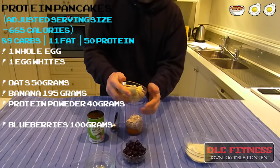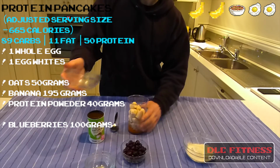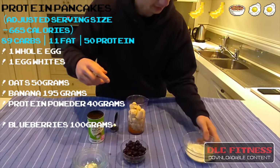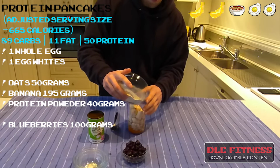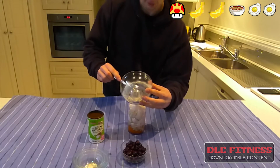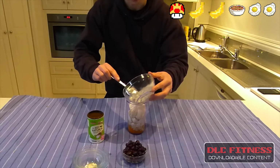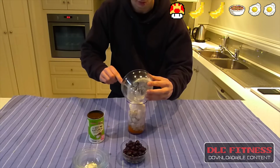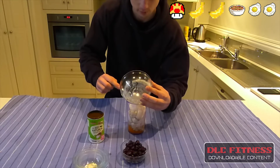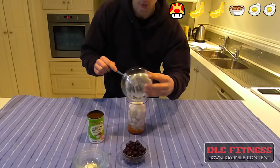Then we've got 190 grams of banana. Usually I just use about 1 banana, but this morning I'm going to be using 2, and 40 grams of protein. It's usually about one and a bit scoops of protein for this one. Usually if I'm going to make 2 full servings, I'll use 2 full scoops of protein, but because I want to get most of my food from whole sources, I'm only going to use 1 scoop of protein.